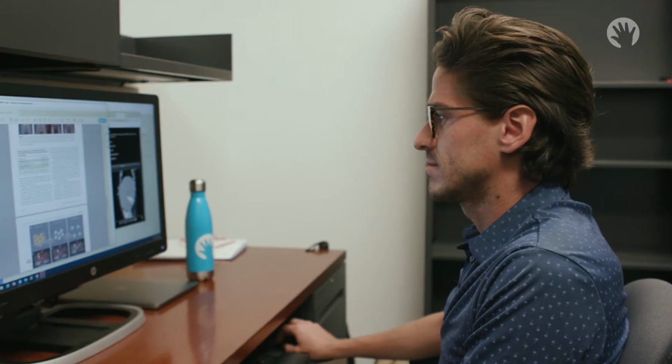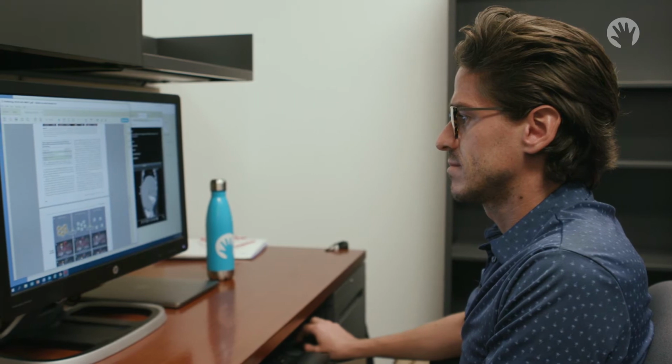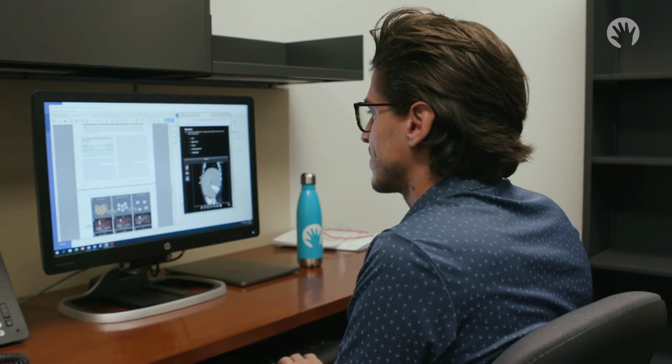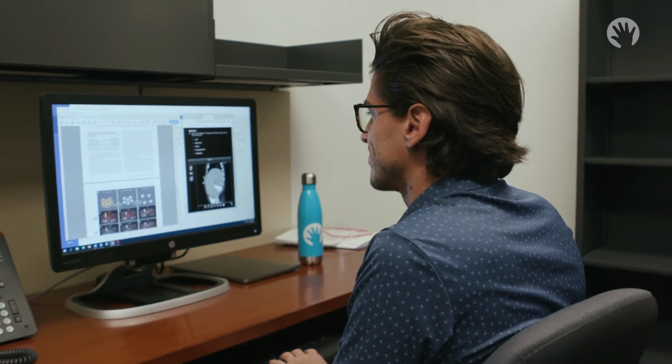Here we are in the fellow office. I'm somebody who's from out of state and have felt so welcomed by everybody here. Staff have been amazing and approachable and go out of their way to show interesting cases and even go so far as to share their phone numbers if we have questions or have concerns. And so I've so far felt very welcomed and felt like this is home for me.